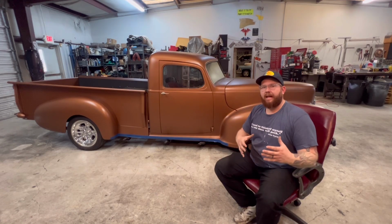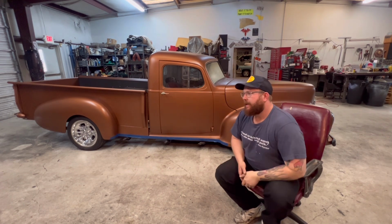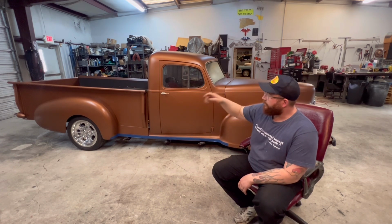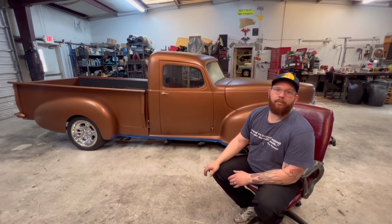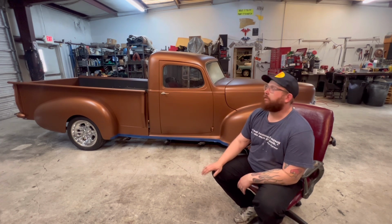That's giving you the backstory on the truck and what we're going to go forward with from here. It's going to be a cool truck. It's going to be a fun truck. Small block Chevy, turbo 350, cool looking shiny wheels on it. Got a nice paint job. Good cruiser quality truck. That's all we were going for with it.